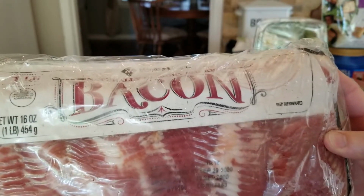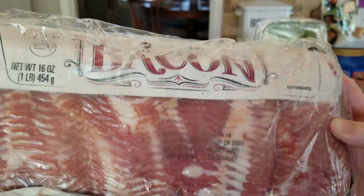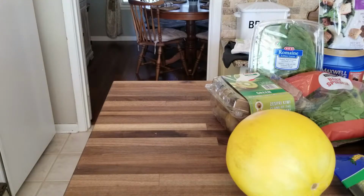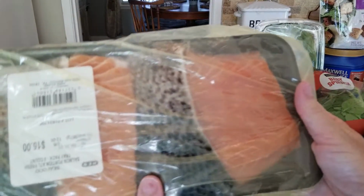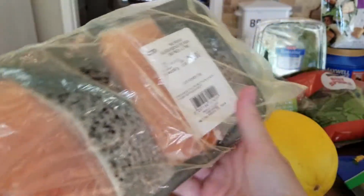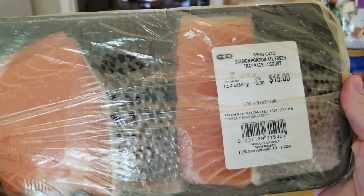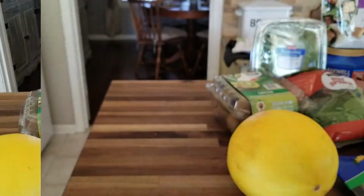It's just thick enough that it's not going to fall apart whenever you try to fry it. And then the last of the fresh meat is going to be the salmon that I'm going to make for the week. And I got this at H-E-B. You get 4 for $15.